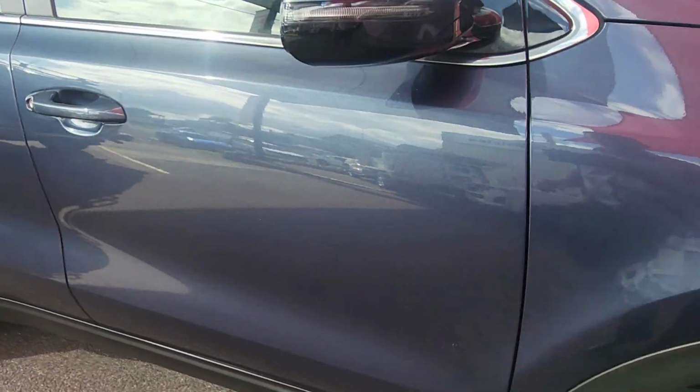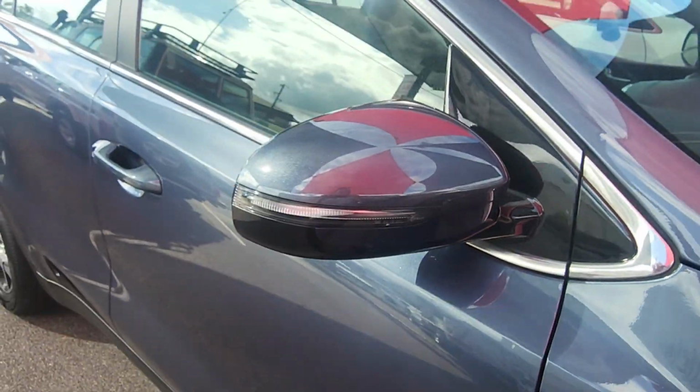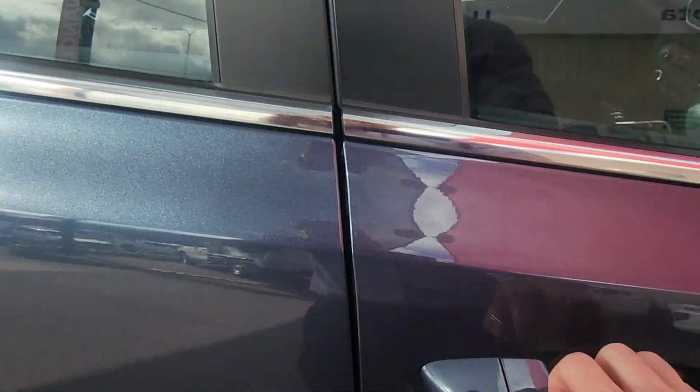Coming around the driver's side for you. Just these tiny little ones, like I said, we can always see if a little bit of polish is going to help, or potentially some touch-up paint. So little marks just there.